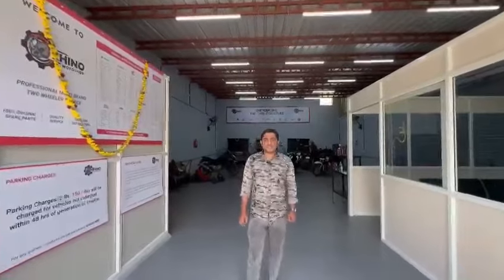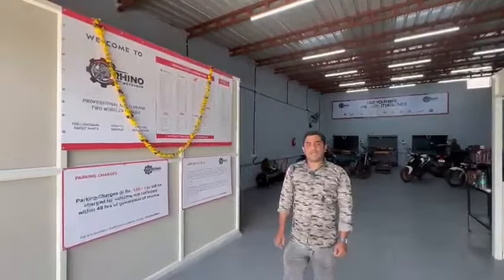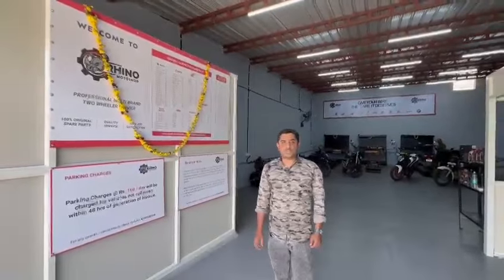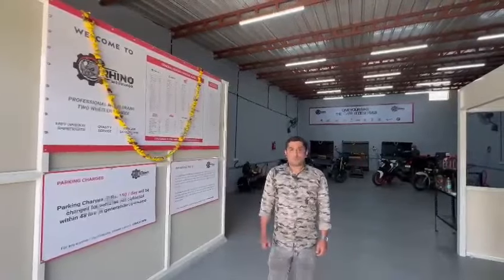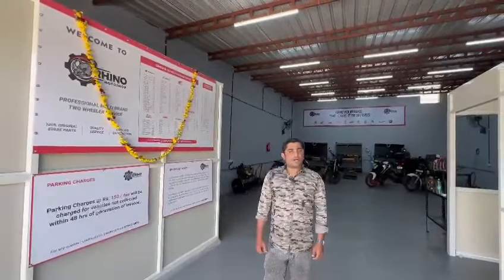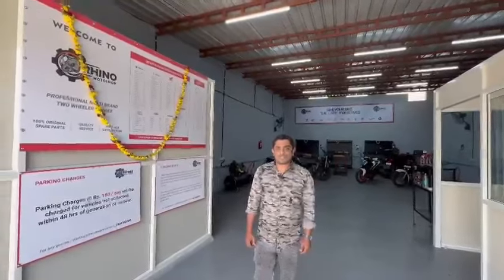Today we have one more brand new workshop. This is a multi-brand two-wheeler workshop which we have opened in Bangalore. We are dealing with only two-wheelers, both scooters and motorcycles, and modified bikes and scooters. Also, we do sales, service as well as modifications.